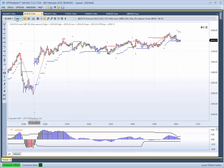Here's a 3-minute chart of the E-mini. You can see that it was basically a choppy, sideways, horrible day. Look, it basically didn't go anywhere. It just chopped sideways. The market does this. It's just a fact of life.